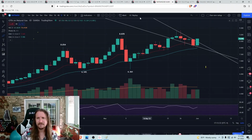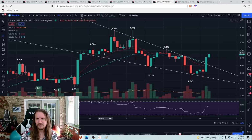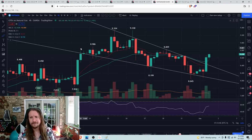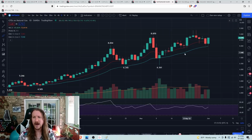Nat gas. We had that falling wedge and it broke bull. I did that during the video yesterday. If I didn't, then I drew it pre-market. I forget when I drew it, but it played out. So now we zoom out, and anything under 933 is a daily lower high.